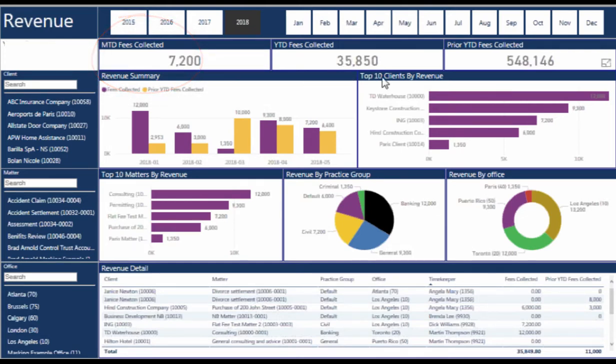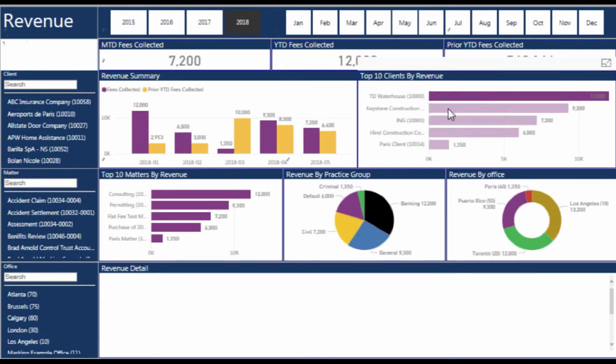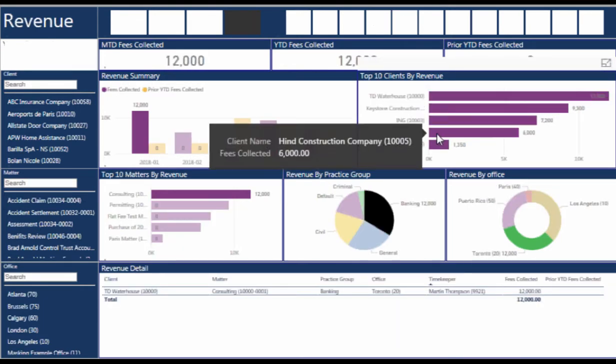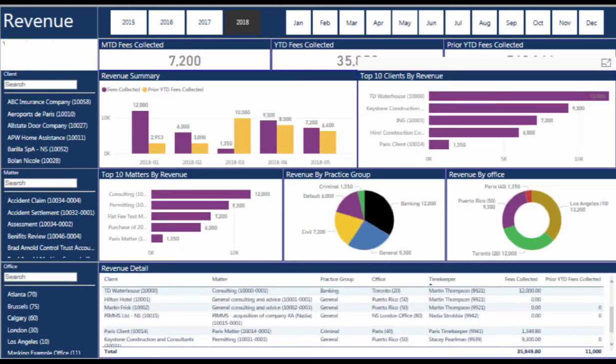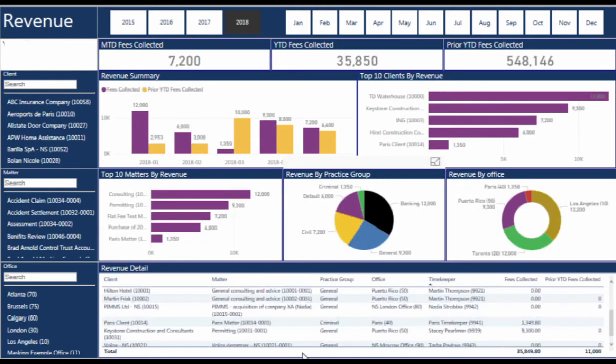This is once again based on the user role and the authorized view of information. The summary shows a comparison between the current period and the fees collected. As with all of these screens, drill downs are available when you click on a segment in the graph.